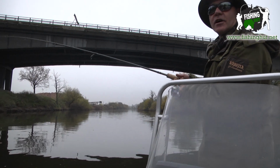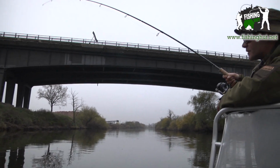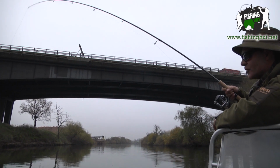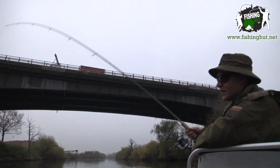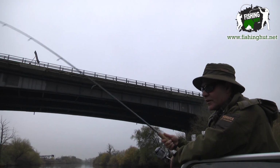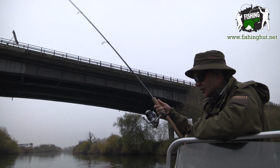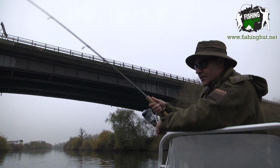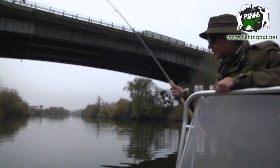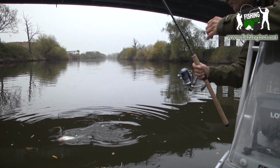Well, I'm into a fish at last. This has been quite possibly the worst day's fishing I've had on the lower Severn for predatory fish. All I've had so far is a bream, foul hooked in the dorsal fin. It's been really tough. Done some bait fishing and different styles of lure fishing. And eventually, just as the light's starting to go, I've hooked a zander, which is a bit of a relief really, considering the circumstances.